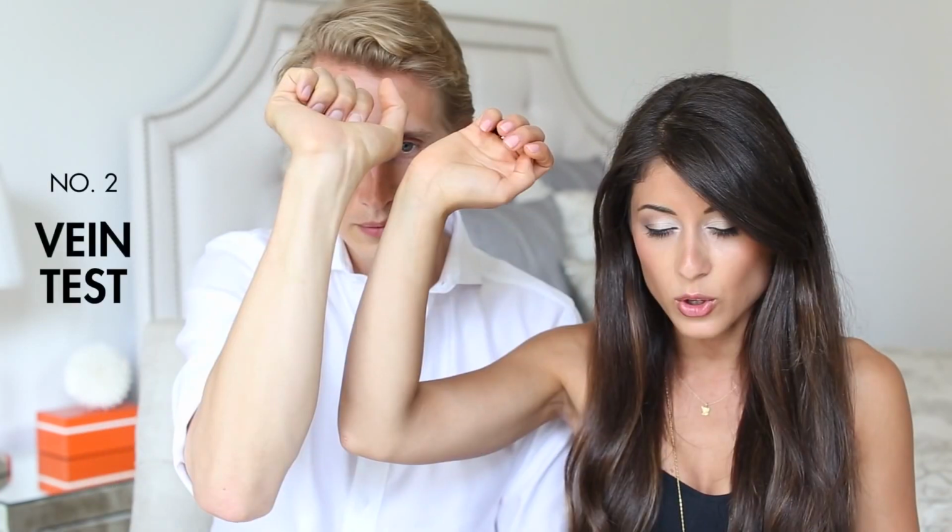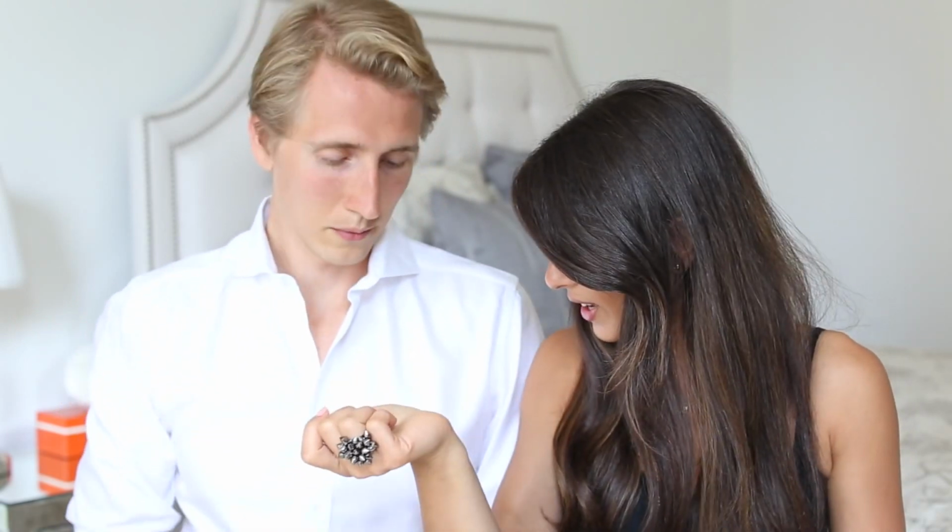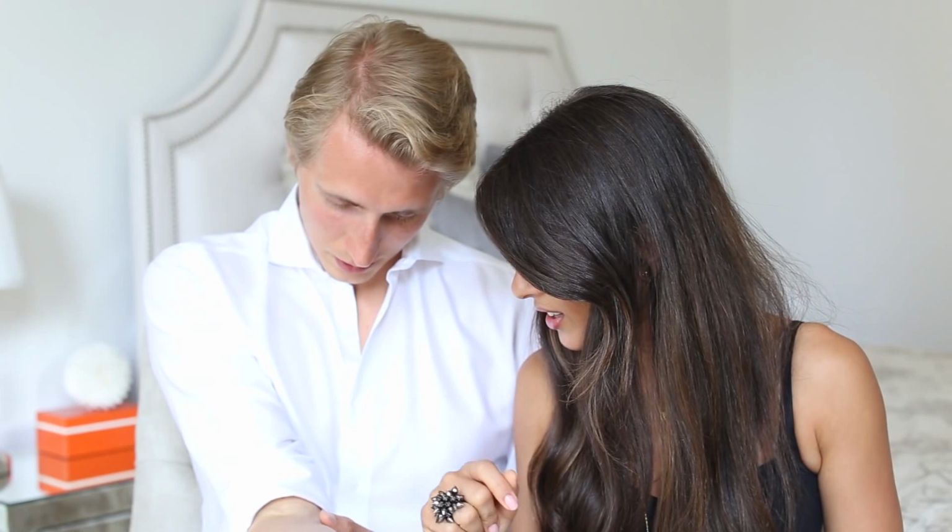Now the second way you can determine whether you're cool or warm is to look at your veins. If you look at your veins and they're blue, you're most likely cool. Nothing's black and white, like I said. And if you look at your veins and they're green, you're most likely warm. Let's look at your veins. What color are they? Can you see?